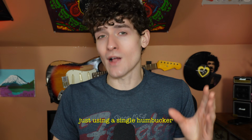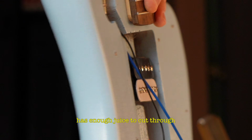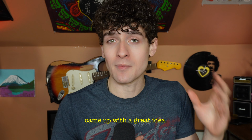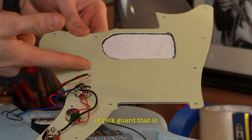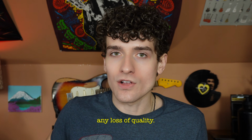Just using a single humbucker for this build was risky. No industry standard pickup has enough juice to cut through a plastic pickguard. But that's why my buddy Josh came up with a great idea. Instead of altering the electronics, we'd alter the pickguard. There's a 3-inch section of pickguard that is completely thinned out, and that's why I'm not experiencing any loss of quality.